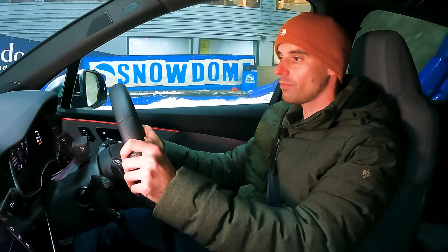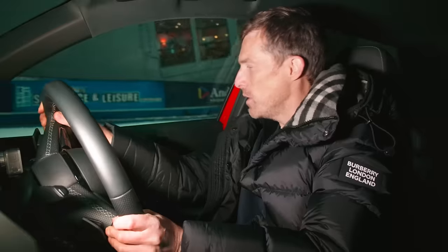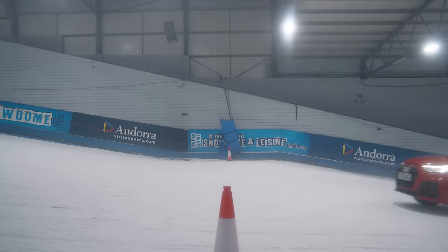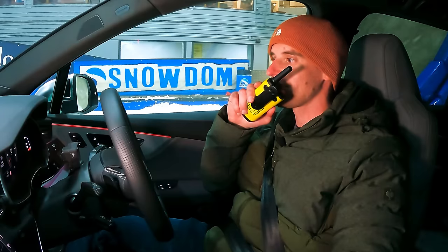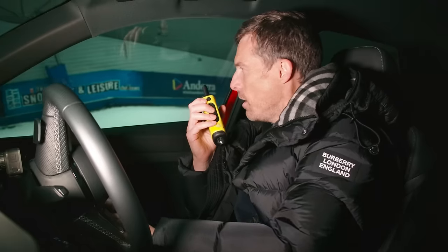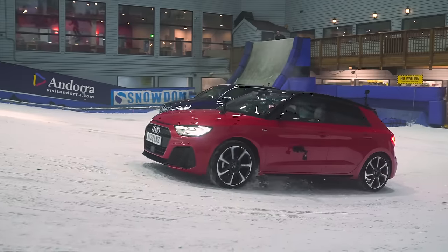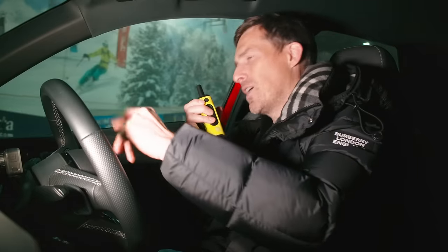What's he doing? I'm winning this. I won this. Sorry, Matt, I didn't go into drive. It's not my fault, I won. The front wheel drive A1 is better on snow than the SQ7, regardless of tyres.